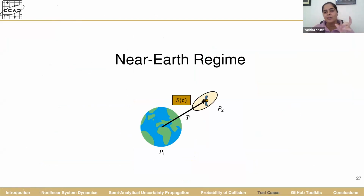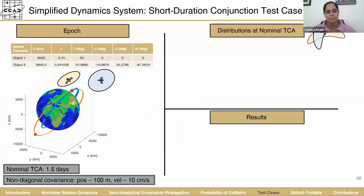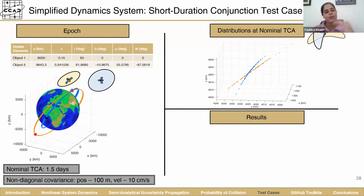That was, I know, a little bit technical and maybe a little long, but now I'll share just a couple of really quick results that are the really exciting part of this research. Starting with the Near-Earth regime, we analyzed a collision between two satellites, and the time of closest approach was 1.5 days after the initial observation. They are in fairly low Earth orbits, around 8,000 and 9,000 kilometers from the center of the Earth.